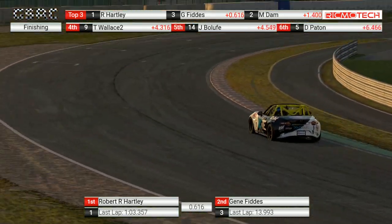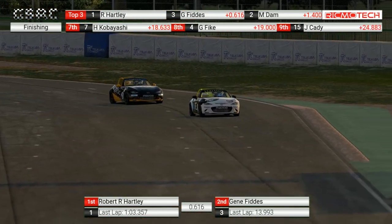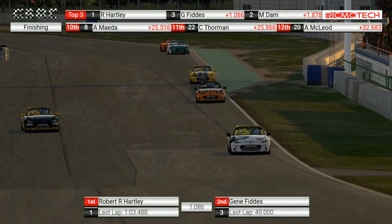And this is our finish. Coming out of the final corner now, it is Robert Hartley. He sees the checkered flag. Let's give round number 7 of the Advanced Mazda Cup to Robert Hartley.